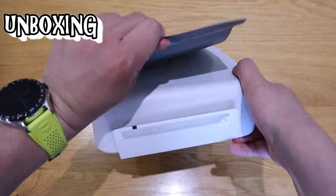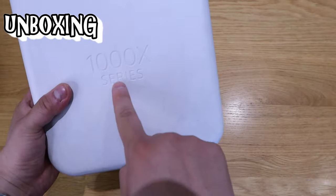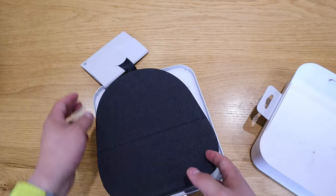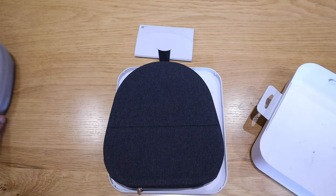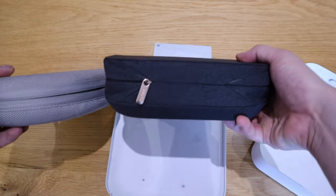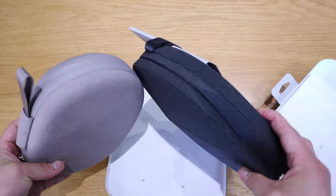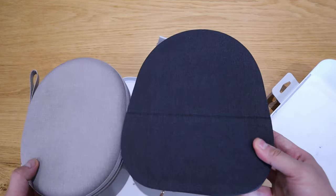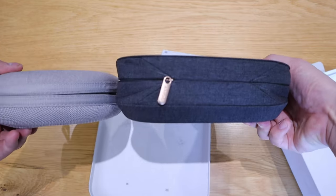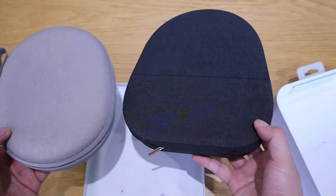So if you open up here, you just need to take out this sticker here. Oh, by the way, 1000X series. I like that text. I actually ordered the black because I got bored with my gray Sony XM4. But immediately what you can see is a size difference. A lot of people are saying it's bigger, but I can't see it being much bigger. It's kind of wider, slightly taller, but thinner on the top. That's the difference you can see here.